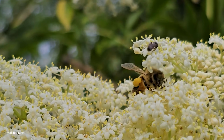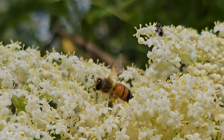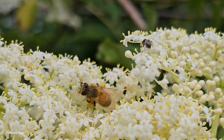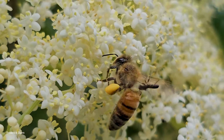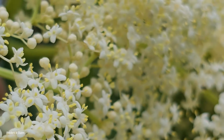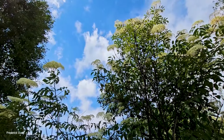There's a lot going on. There's an orchard bee there, a little solitary bee right on top. And I highly recommend that you consider having elderberries. They produce fruit that's edible for people too. I eat them. You should be careful about eating unripe elderberries as you can get sick. But it's used for wine, jams, jellies, everything else, you name it. Fantastic plant to have in the landscape.